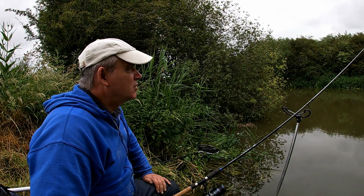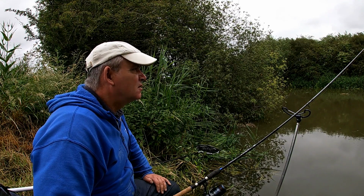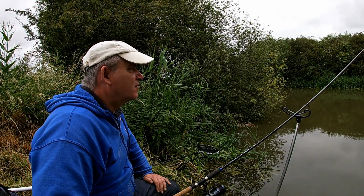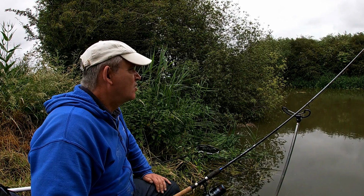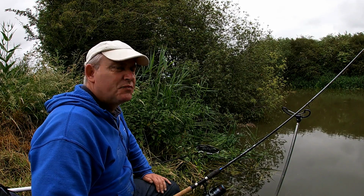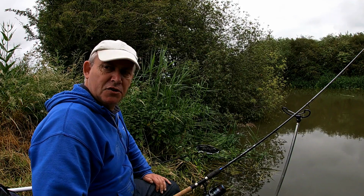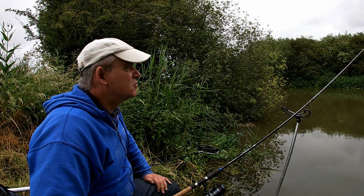But I've had an otter in the swim, so maybe it's unsettled the fish a bit. I don't know. But yeah, the water level's come up a little bit. I think the flow's picked up a little bit, and we've definitely got more rubbish coming down now. But all in all, conditions are fairly good, and it's been a productive short session this morning.